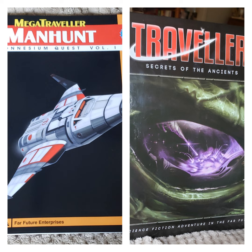I'm not going to talk about what's going on in the module, but this module is the first of a trilogy. Manhunt is, like I mentioned, the Onnesium quest, 2 adventures. This one here, Onnesium quest, Comet Fall and the Farness File. Another difference is that this Manhunt was conceived during the Megatraveller era.